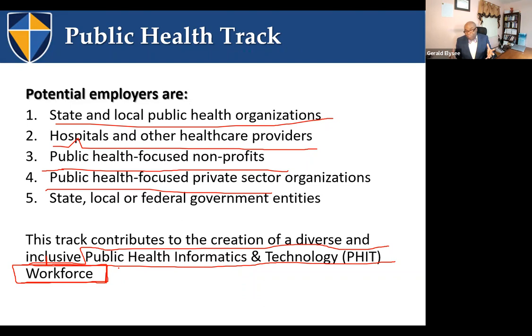But this track is going to do both, because it's going to prepare our student population to take advantage of those new opportunities that are emerging pretty soon. They're going to be out there. Even now, they're looking for people right now, right? But we got to modernize the network, the public health infrastructure, to make it easy to do a better job in future pandemics. All right.